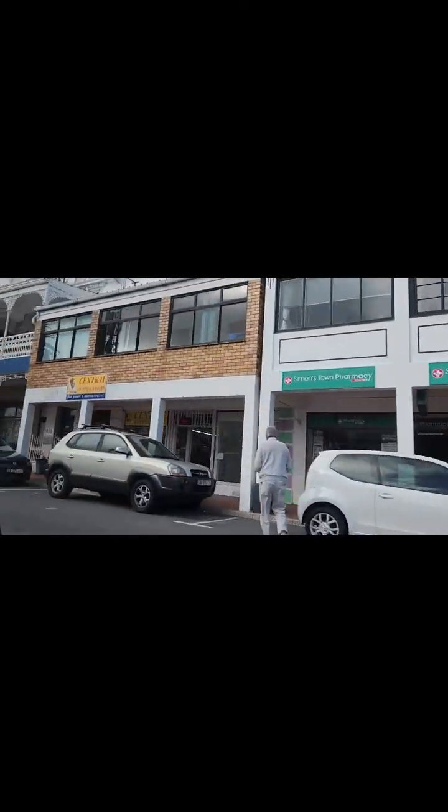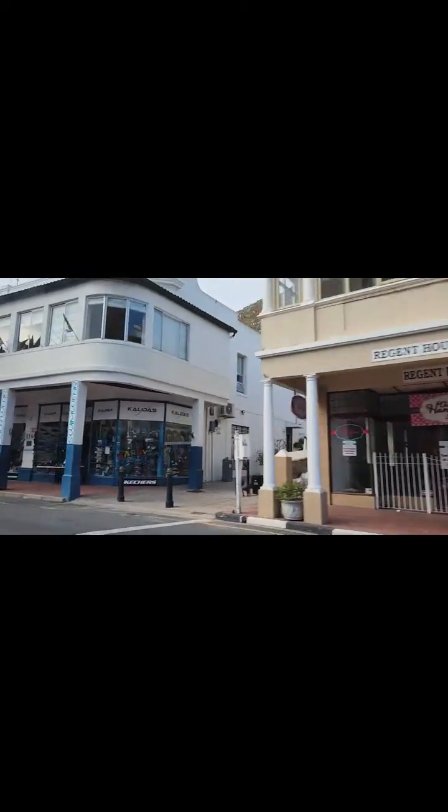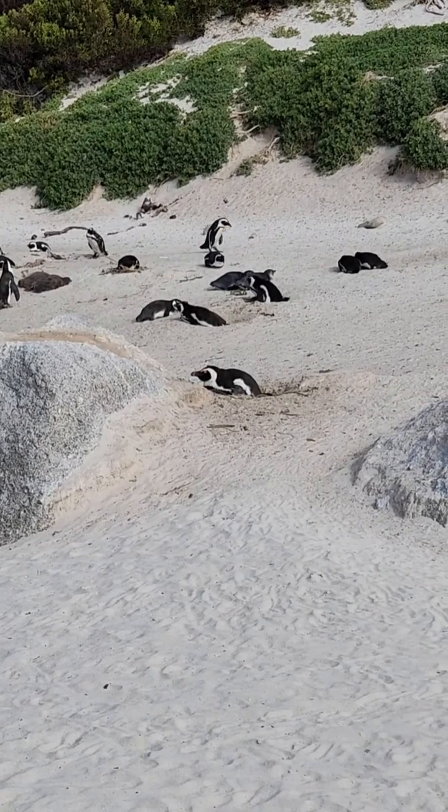Afterward, we drove through Simon's Town and stopped to visit the penguins at Boulders Beach. We saw a whole lot of penguins, and even one with a baby.